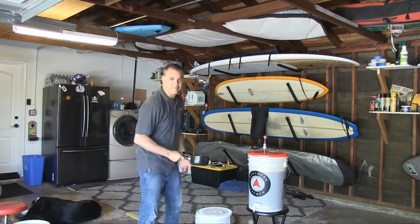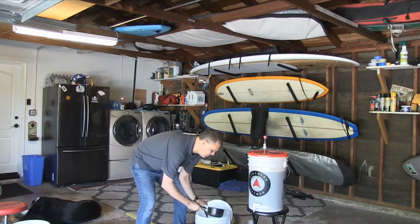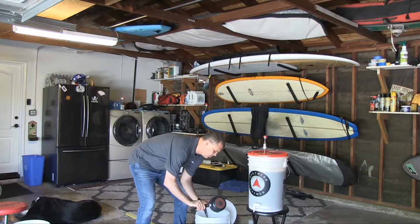So we're gonna add in our priming sugar. And we're definitely going to let that cool off before we start adding the beer into that one.